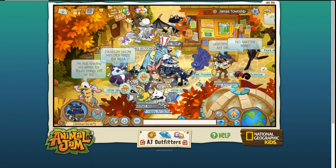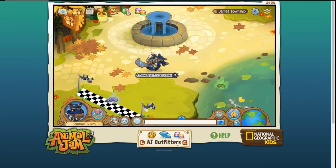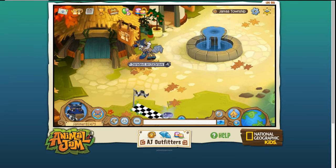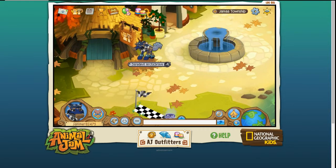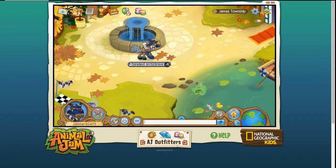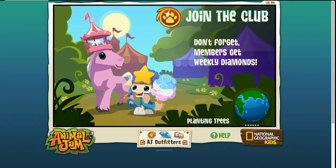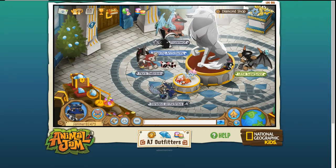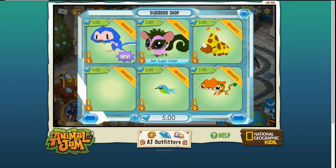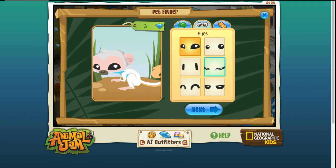So I guess we can go check out the monkeys first, and I'll show you around Jamaa, see how beautiful it is. This is my very first fall. I haven't seen Jamaa in winter, spooky, nothing. I've only seen it normal, because I haven't played that long. I'll show you the monkeys first. Oh, let's make one and then make it look pretty though.